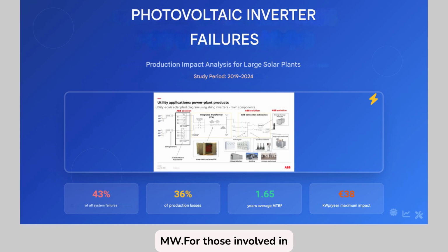For those involved in maintenance, this means that inverters require very specific attention. They must anticipate with predictive programs, check the firmware, monitor the temperature, and watch for any deviation in electrical parameters. Poor ventilation, dust, or even the aging of certain components can accelerate degradation. That's why it's key to act before failure occurs.